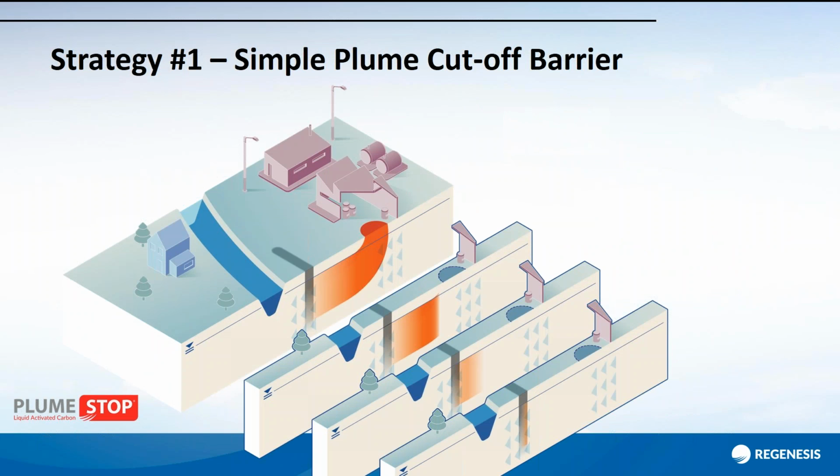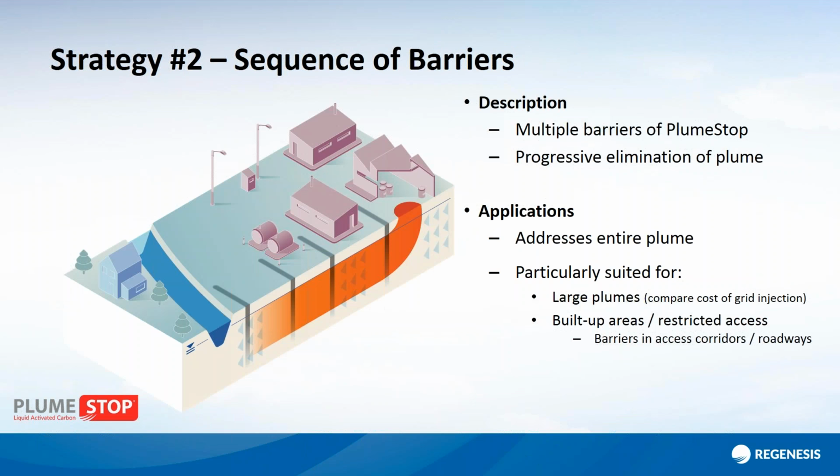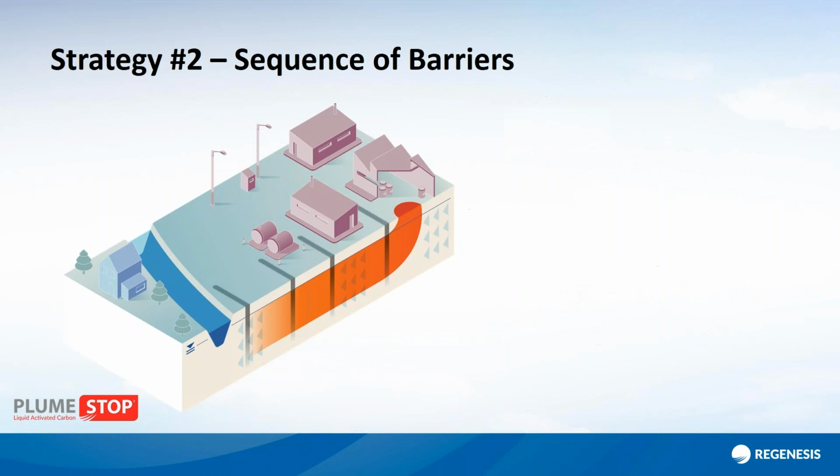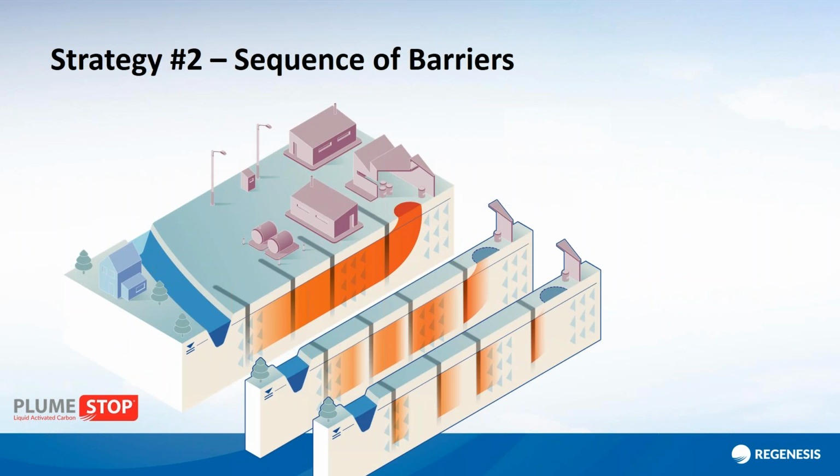A similar strategy is now just using a sequence of barriers. This has the possibility of addressing a larger area of the plume. And again, it allows you to potentially contain that plume in multiple short barriers, rather than having it across that entire site.